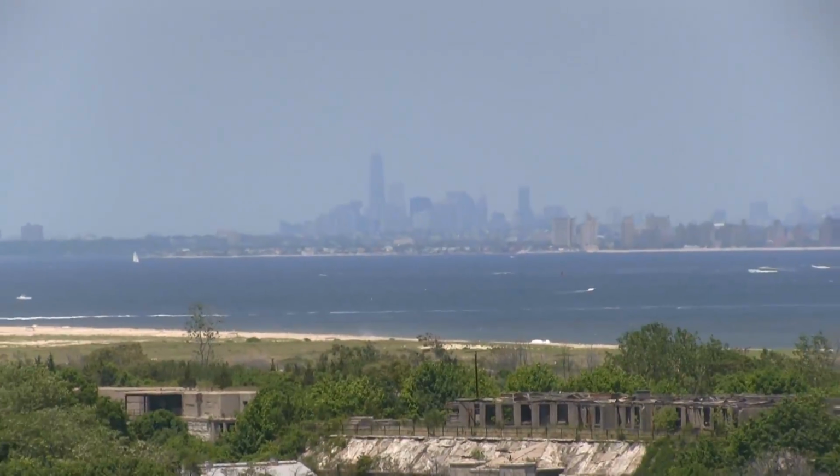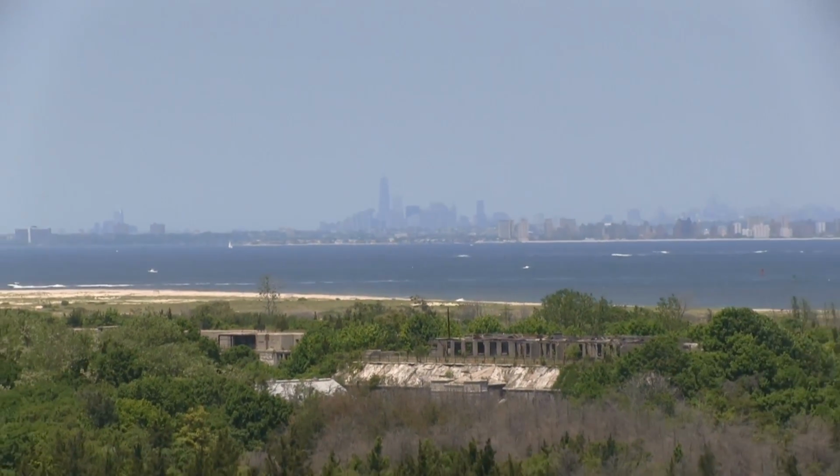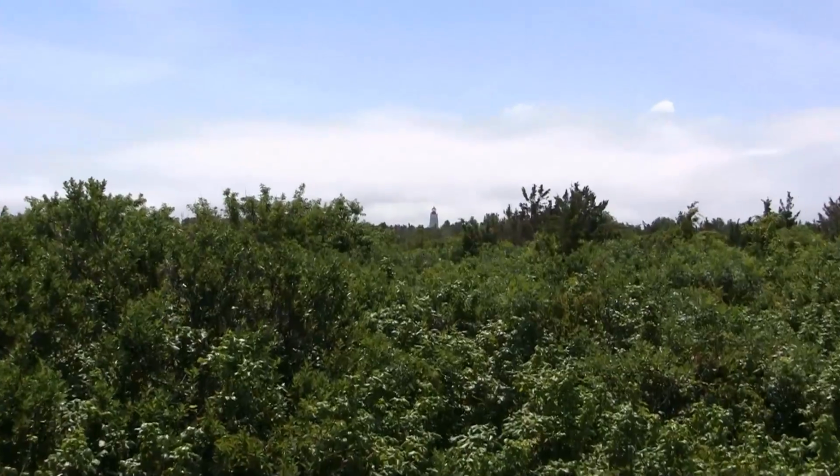So today, here's a view of New York City from the top of the lighthouse. And here's a view of the lighthouse from the tip of Sandy Hook.